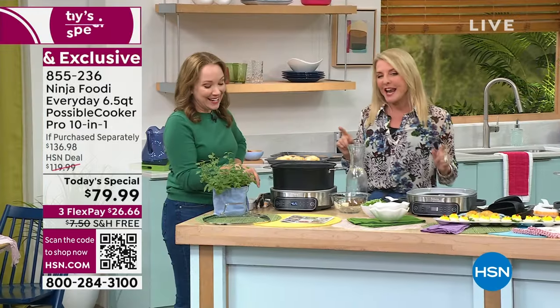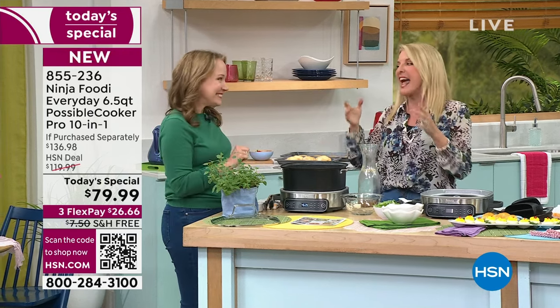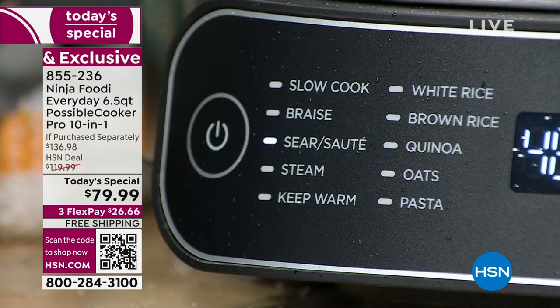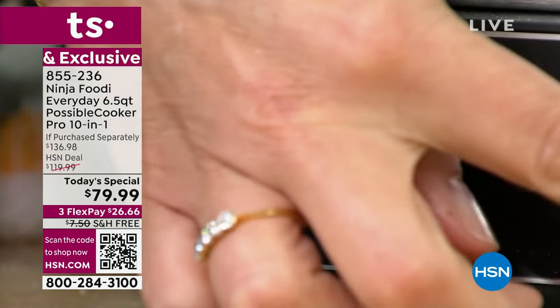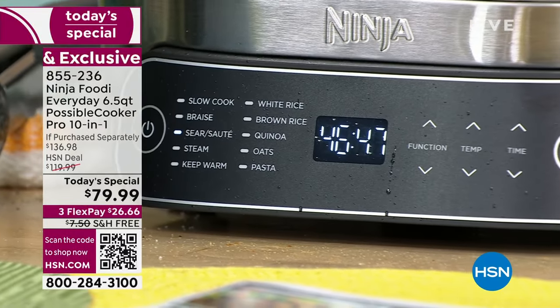Listen to this. It only has 8 functions. This one is 10. The perfect size and has 10 functions. So it's got your slow cook, it's got your braise, it's got your sear and saute, which you saw me doing with the sear. It has steam and keep warm. We're going to show you some great things that you can do with the steam function. Also, you have all of your grains, your white rice, your brown rice, your quinoa, your oats.